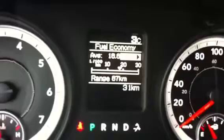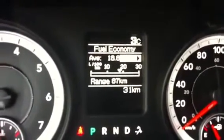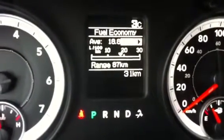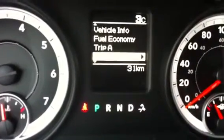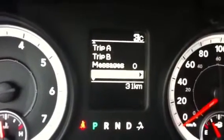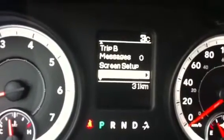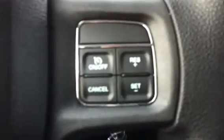Gives you your fuel economy, so it gives you your average fuel economy, and then that bar graph is your real-time fuel economy when you're driving, and then the bottom is your distance to empty or your range. Couple trip meters in here. Message center, when your oil change is due, it'll come up on your message center. And then lots of setup features here. I won't get into all that right now. And that's all controlled off of this touchpad on the left side of the steering wheel. Touchpad on the right side of the steering wheel gives you your cruise control.